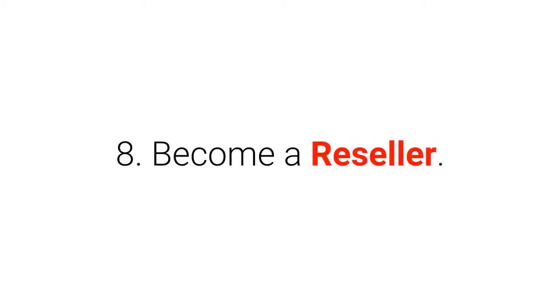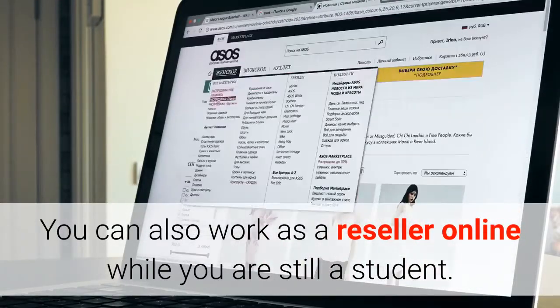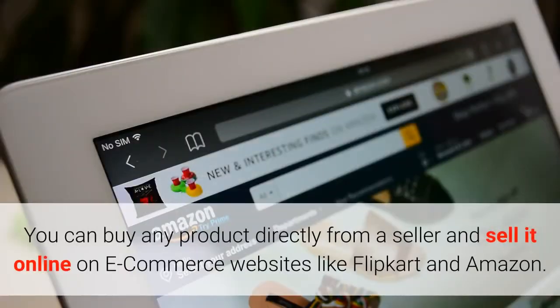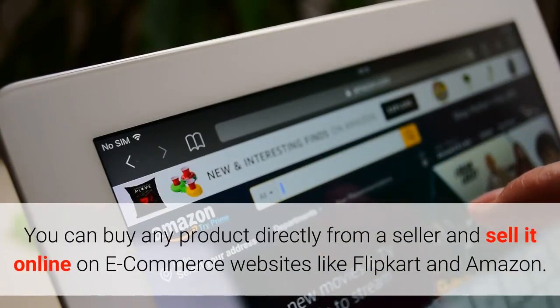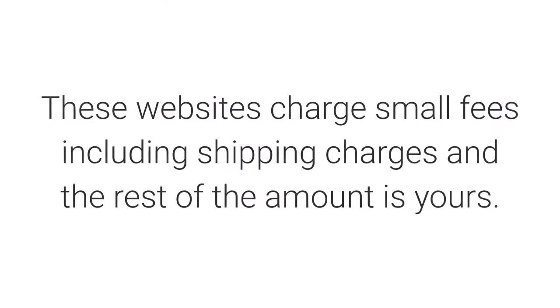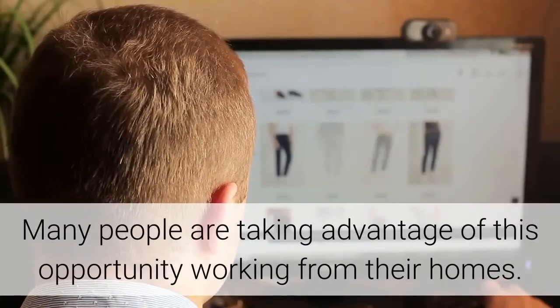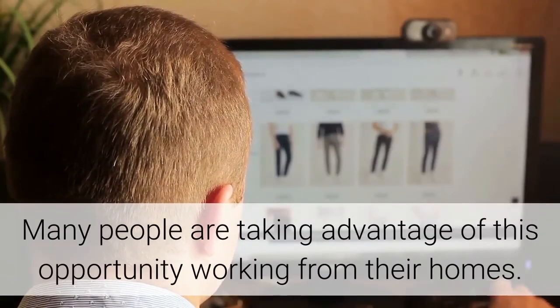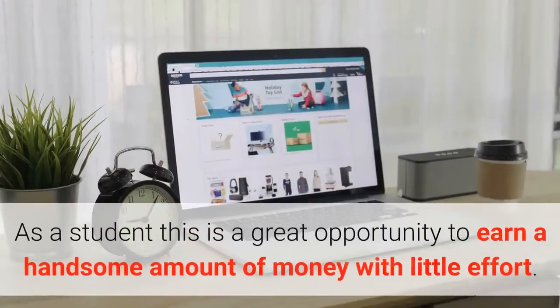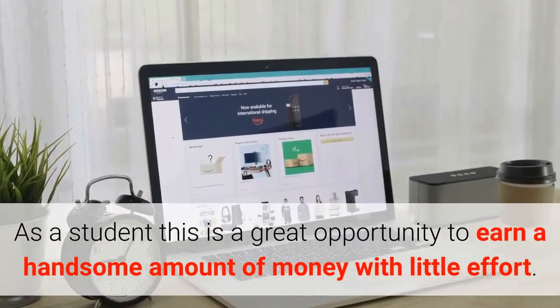8. Become a reseller. You can also work as a reseller online while you are still a student. You can buy any product directly from a seller and sell it online on e-commerce websites like Flipkart and Amazon. These websites charge small fees including shipping charges, and the rest of the amount is yours. Many people are taking advantage of this opportunity working from their homes. As a student, this is a great opportunity to earn a handsome amount of money with little effort.